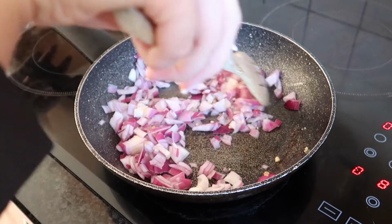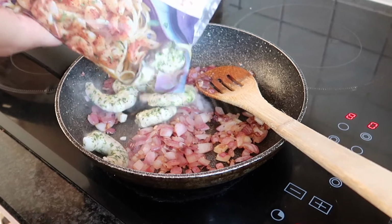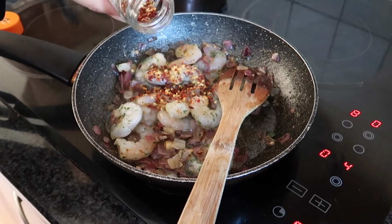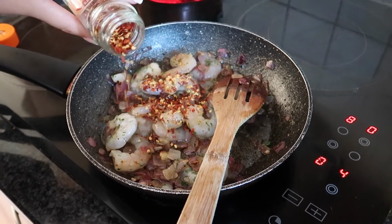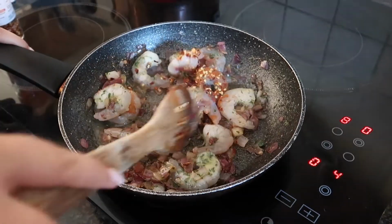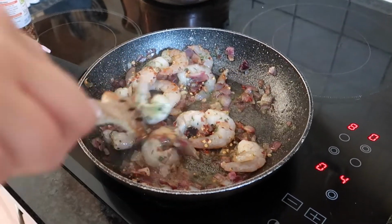I then just let both of those fry off and gave it a little mix. I then added in some of my favourite prawns. They're from Aldi. They're the garlic and herb prawns. They're frozen and I just added those in. I was then just seasoning my prawns with some chilli flakes, paprika and salt and pepper.